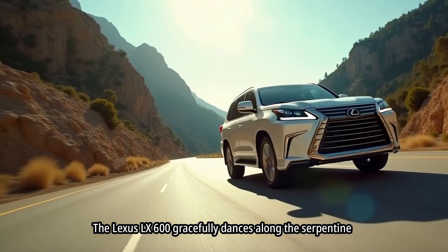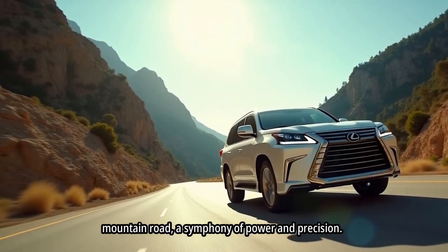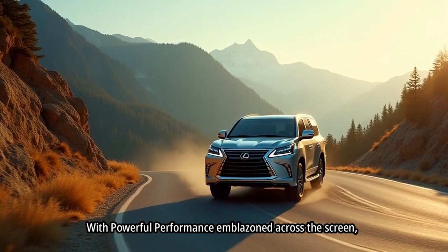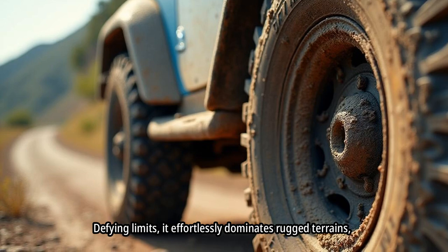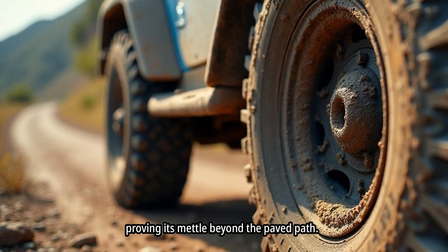The Lexus LX600 gracefully dances along the serpentine mountain road, a symphony of power and precision. With powerful performance emblazoned across the screen, the SUV becomes a testament to strength and agility. Defying limits, it effortlessly dominates rugged terrains, proving its mettle beyond the paved path.